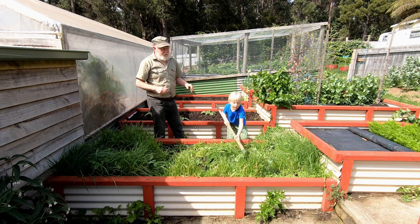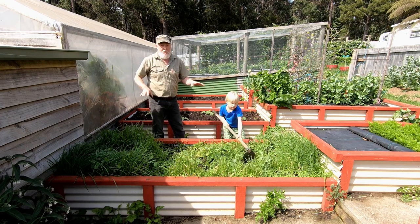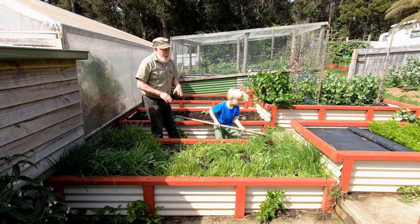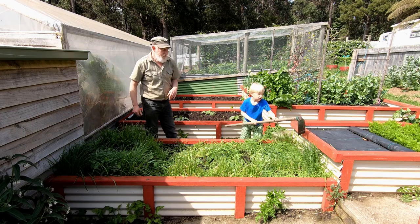Then it's very easy to cover this type of thing and suppress the weeds so that, of course, the heat of the sun will kill them off and ensure that this goes down into the ground as worm food.